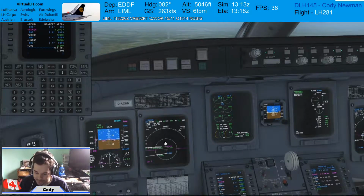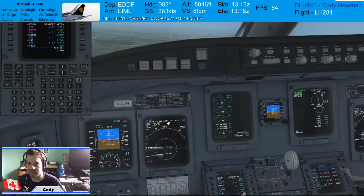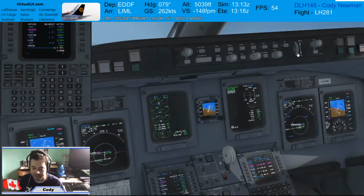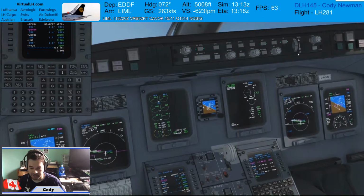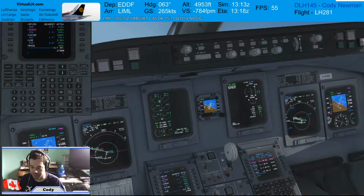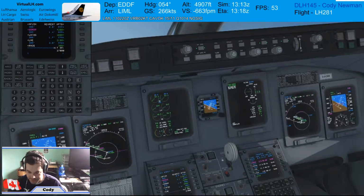Turns coming up soon. If I remember correctly, there might have been an issue with the ILS on this particular approach. I might have had to hand fly it all the way in, but this airplane is really nice to hand fly. It does handle very well. Like the fight or float everywhere and go every which way. Just a nice flying airplane.